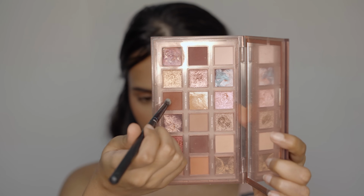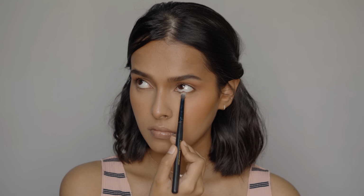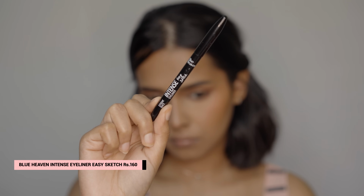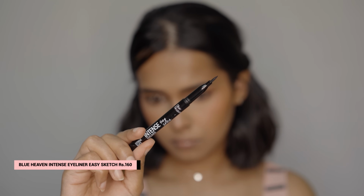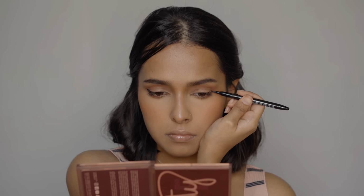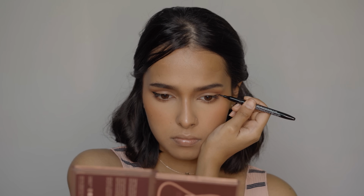After using the deeper shades into my crease, I'm just going to run them on my lower lash line. After this, I'm going to do my eyeliner. I also purchased this Blue Heaven eyeliner pen in extreme black. I wasn't able to get a precise application. The finish was matte and it was very pigmented, but the application can be very difficult if you use this product, so I will definitely not recommend this.